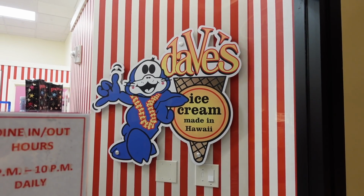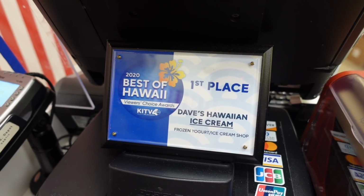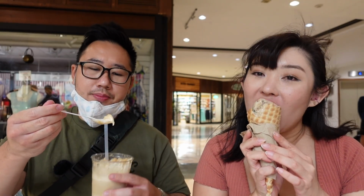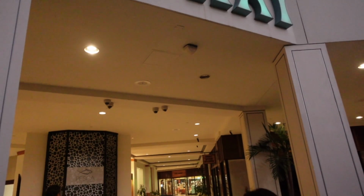Yeah, guys, Dave's Ice Cream, it's like a local staple. They've been around since the 1980s. Still going strong, still first place. Amanda's still spilling everywhere. I saw root beer float on the menu. I just thought it sounded so good, you know, after a very salty Hawaiian meal. This location is the Ilikai location located in Waikiki.